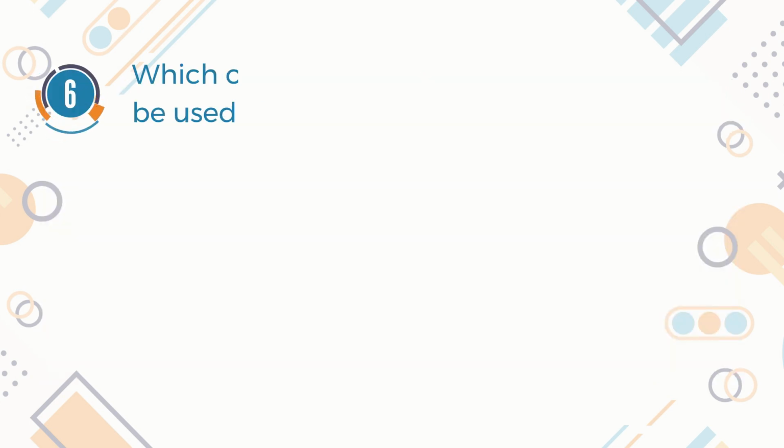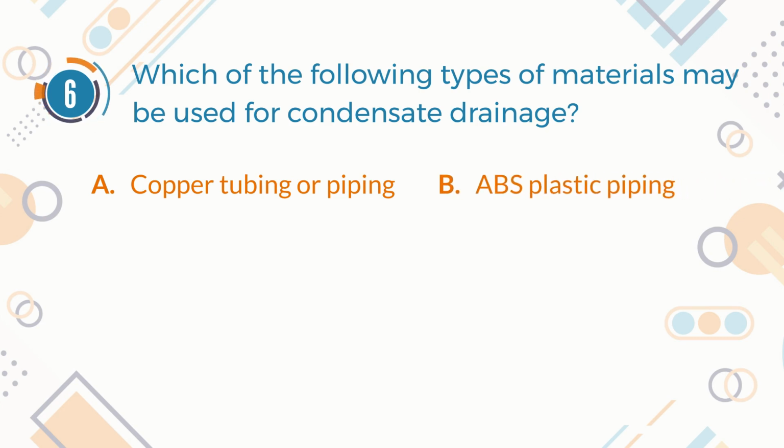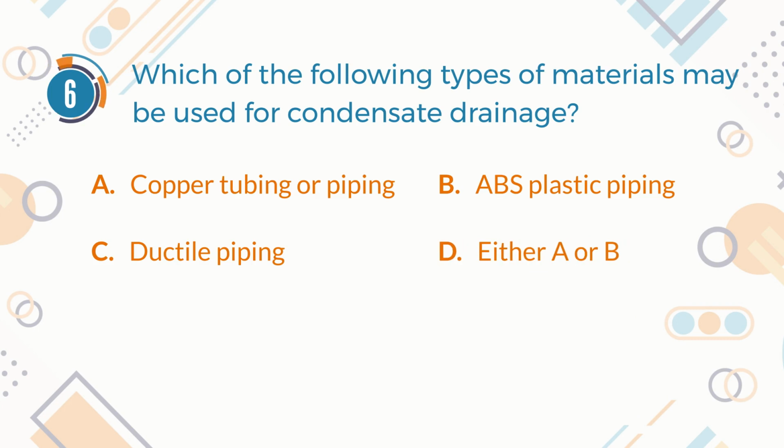Number 6. Which of the following types of materials may be used for condensate drainage? A. Copper tubing or piping. B. ABS plastic piping. C. Ductile piping. D. Either A or B.